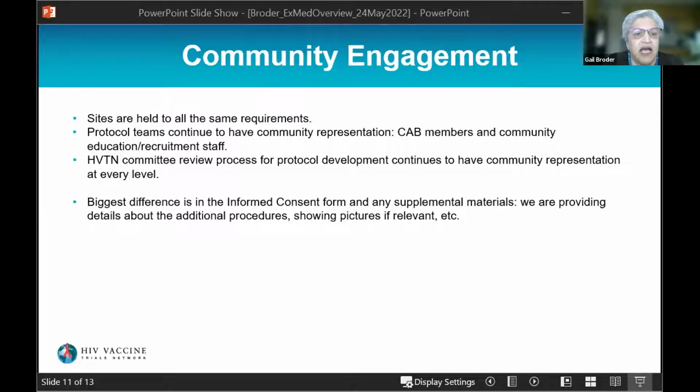The review processes in the HVTN continue to have community representation from the earliest stages of concept development, to our scientific governance committee that approves all the study budgets, to our scientific review committee that looks at the individual protocol concepts and decides whether they should advance. So all of that community engagement work is unchanged. It will continue to be as you have seen from us in the past.